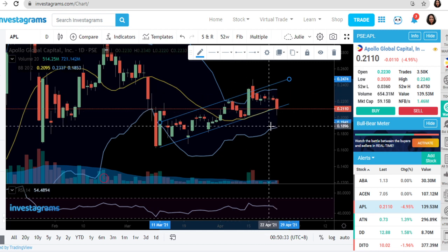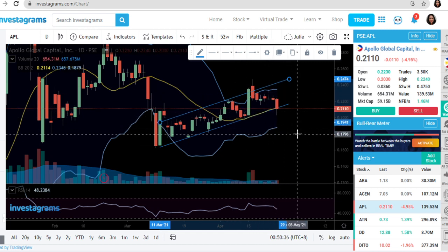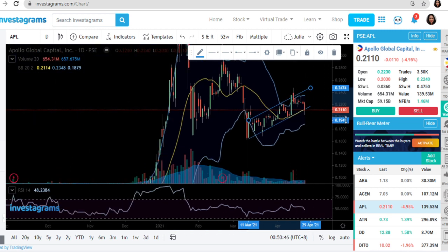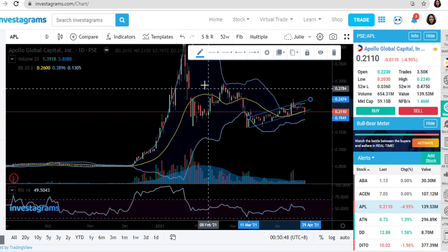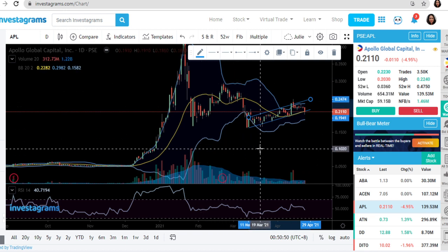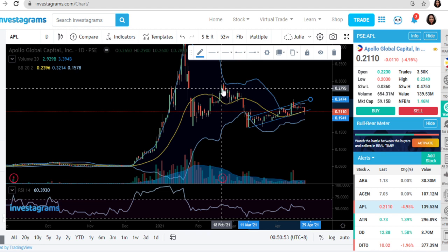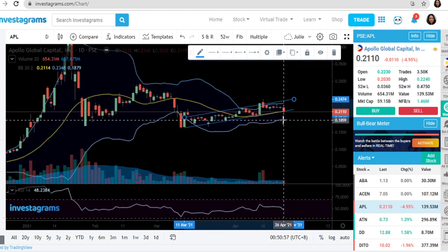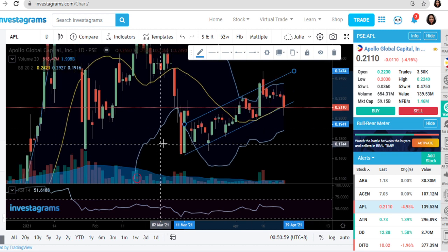Once you break below that, let's say it goes lower than 0.21, that is your trigger that, okay, we could have a continuation of downward movement. But so far, in the past how many days now, it's already making that attempt. Okay, now if you look at, yeah, let's just have that for now to simplify things.